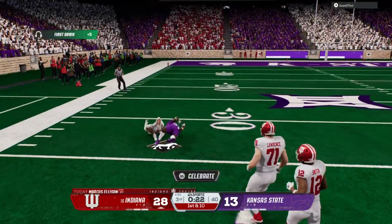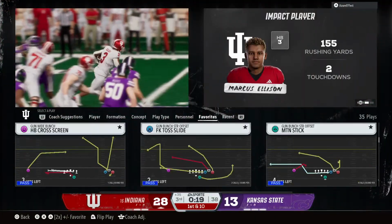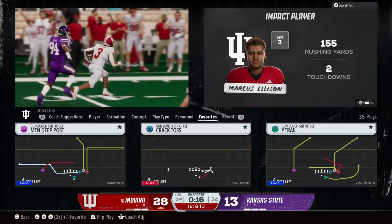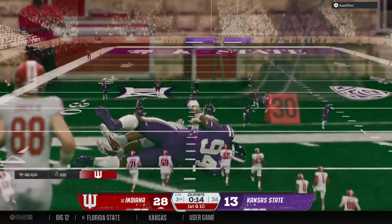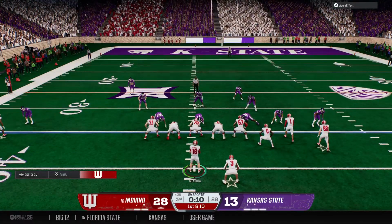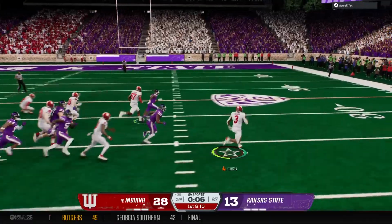On the sweet spin, and he's free. Nice pickup on the ground there, and they'll move the sticks with the first down. And they say a quarterback's best friend is a good run game and a good running back. I think he agrees. Over 150 yards on the day. I don't even think I need a quarterback the way he's been running the football all game long.